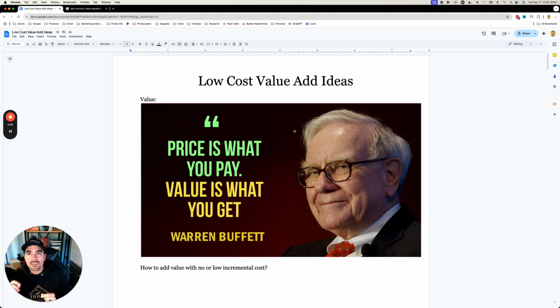Because if you can figure out how to provide the maximum amount of value, not necessarily for the lowest price, but the discrepancy has to be huge, right? The bigger the discrepancy, the more the client feels like they got a deal, the longer you're going to be able to keep them. So what do I mean by that?